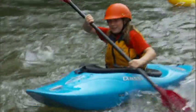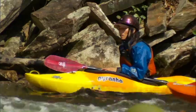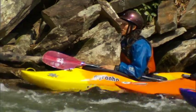The final P in prep is for a positive mental attitude. Be confident in your skills. Be relaxed. Smile and have fun. Your attitude in the kayak greatly affects your performance. The greatest challenge to having a good attitude is fear.